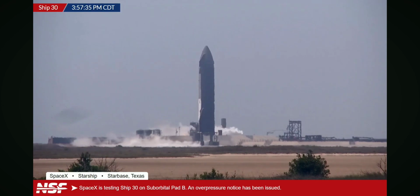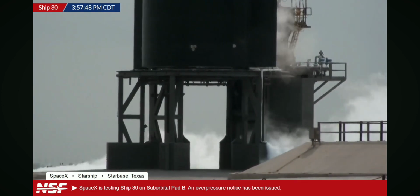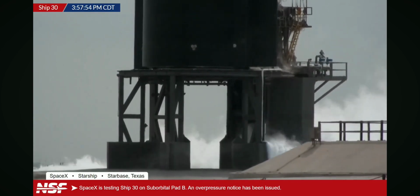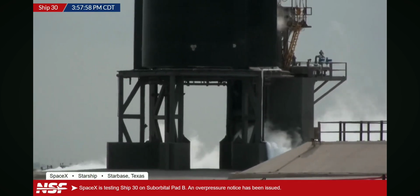Yeah, and you know, this is the place where we watched all of the tests so far happen, the suborbital side of the launch site, from Starhopper through SN15 and all the static fires. Remember when Booster 3 was on Pad A for, I don't even know how many months? But pretty soon all of this is going to be radically different once the second pad starts going in.